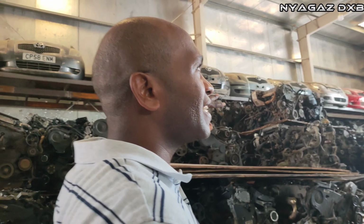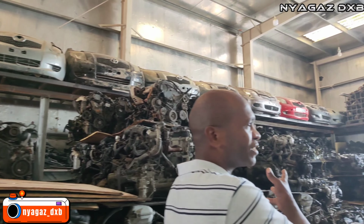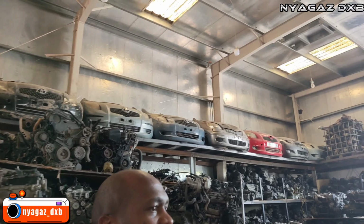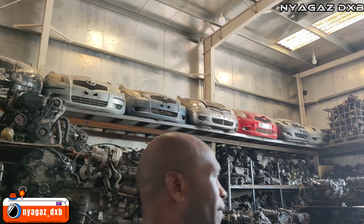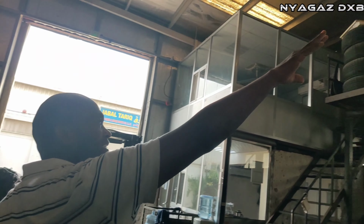So this is just a segment of what kind of ideas you can develop and maybe have a business model. And when you look up here, you can see these are secondhand tires with their rims.